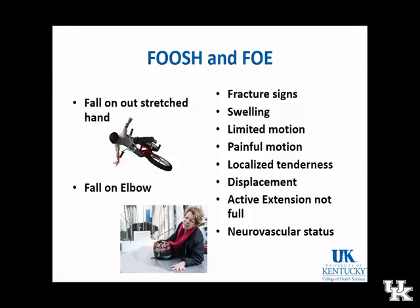Now, in your world, as you are becoming more and more independent practitioners, you might see these walking in off the field. So you got to know signs of fracture. So big signs of fracture is limited motion, swelling, localized point tenderness. They may or may not appear to be displaced. If it's just a little crack, it's not going to look displaced. We talked about the active extension test, and certainly we want to check neurovascular status.